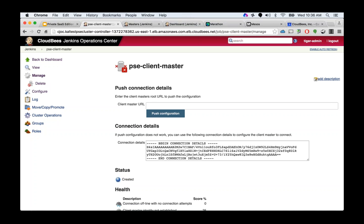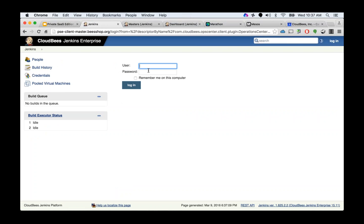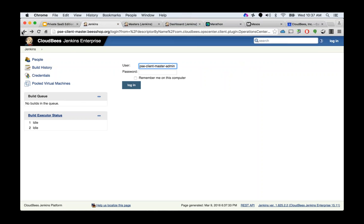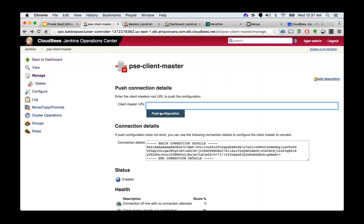And so now what this is asking me to do is give it the URL of that master to connect that master to this Jenkins Operations Center. So I happen to have another master running in another location in AWS. So I'm going to type in the URL to that one. This is the master that I have running outside of the Private SaaS Edition cluster. I'm going to hit push configuration, and then I need to enter the... Okay, I am having a demo moment here. For some reason, this is not working, but essentially it is as simple as that, right? You just enter the URL here, hit push configuration, and boom, the Jenkins Operations Center and the client master would be connected, and you're good to go.